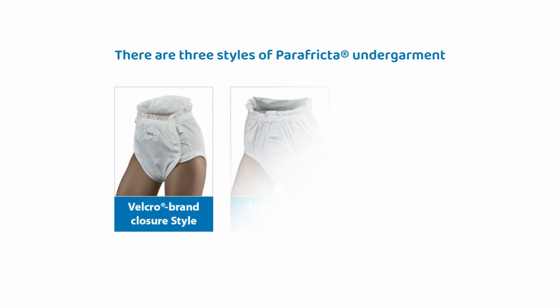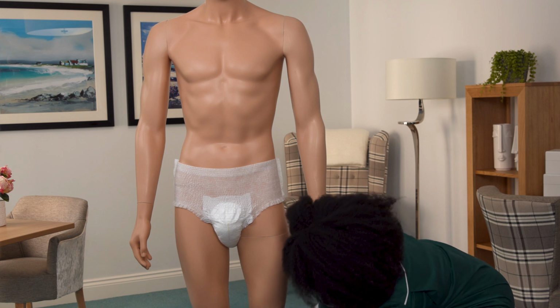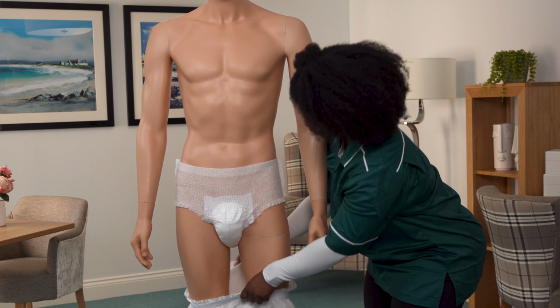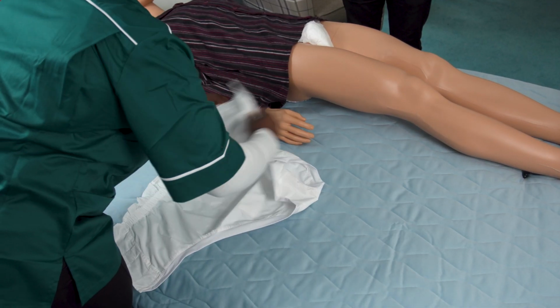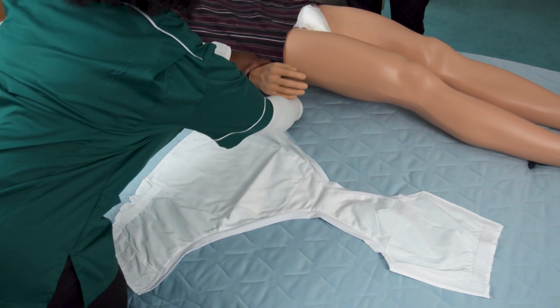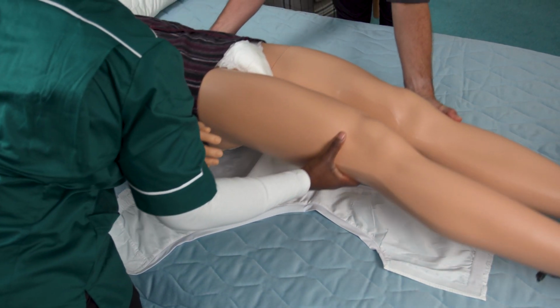There are 3 models of undergarment. They come in a range of sizes, so it's possible to select the ideal size for the wearer. The slip-on models, brief and boxer, are suitable for wearers who can pull up their underwear. They have a high back to fully protect the sacral area. The Velcro closure brief can be opened at the front, and a bedbound patient slides safely into the undergarment before securing it.